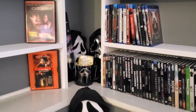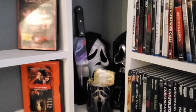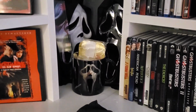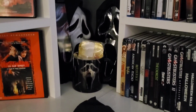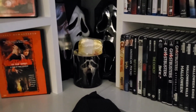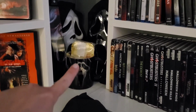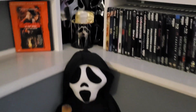Here is kind of like my Ghostface Scream corner. I have a couple of the knives, as you guys can see. A couple of the masks. My mug, picked that up at Spirit Halloween last year. And then shout out to Jesse, because he sent me so many awesome things, and he sent me a bunch of stickers, and I had no idea what to do with them. And then I thought they could go in the mug. So that's what I did. Jesse, I put all the stickers you sent me in the mug. So that's where they are.